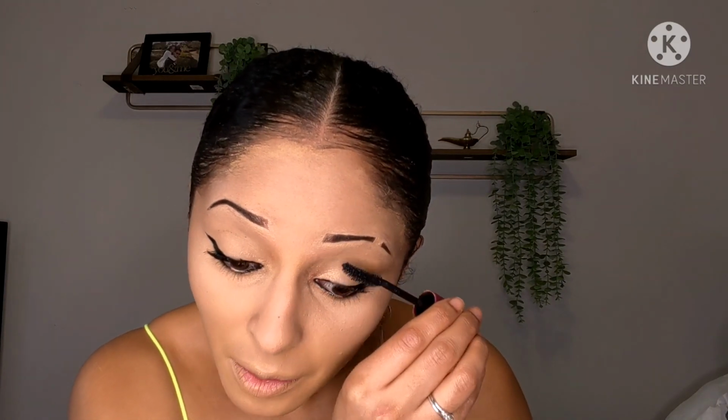I coat my lashes probably 3 or 4 times because I don't like wearing fake lashes unless I absolutely have to. I don't have the time to be putting them on every day or buying some every single day. And so instead I just coat my lashes full of mascara a lot. And so I feel like I run out of mascara way more often than the average bitch. But that is okay.